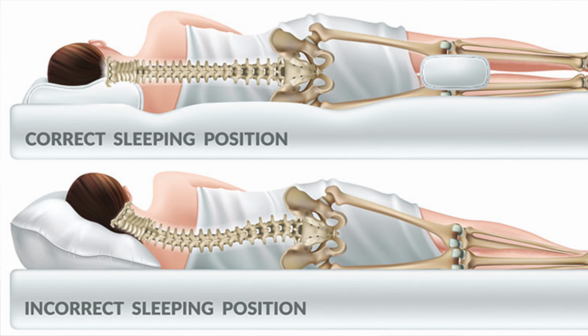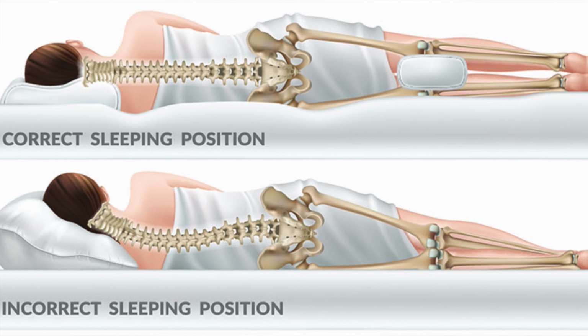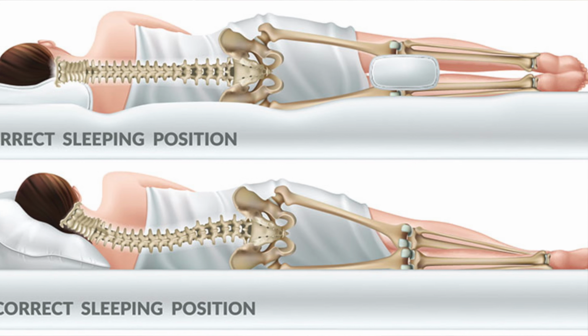Now, the best position for sleeping is without a doubt on your side, but there is a proper way to do it. It is important to maintain a perfect spine alignment by keeping the neck at a straight angle. The head pillow from the Side Sleeper Pillow Kit is designed to do just that. It can be used for sleeping on your back as well, but the sides are raised specifically to accommodate the side sleeping position. It is also important to maintain the lower back and hips aligned.